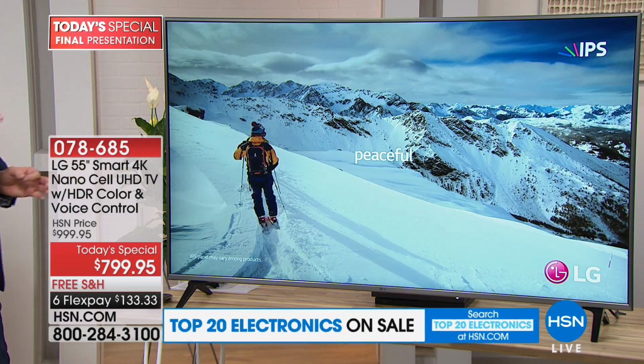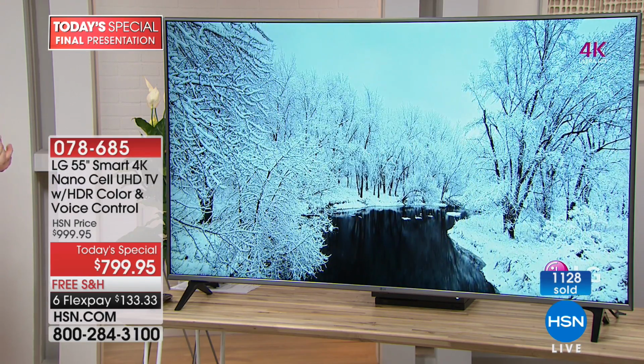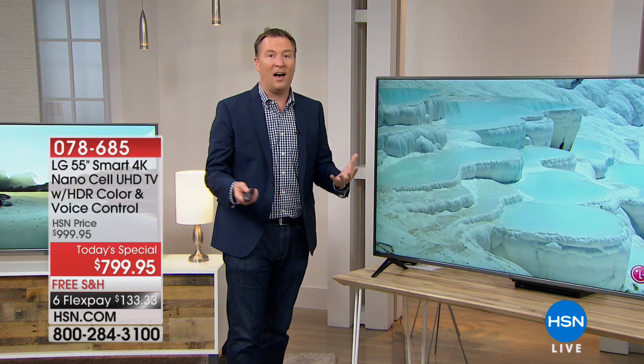Because this has something called IPS, which gives you up to 178-degree viewing angle. So now there's no longer a bad seat anywhere in the room. Isn't that amazing? So even that has been upgraded for you too. So when you see all these features together, that's what really makes it an incredible experience. It's not just one standout thing that you're gonna love, it's multiple things working together to make it even better.